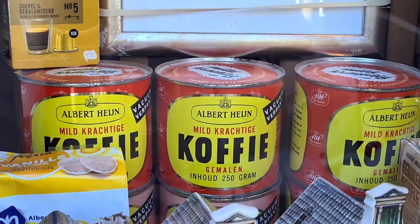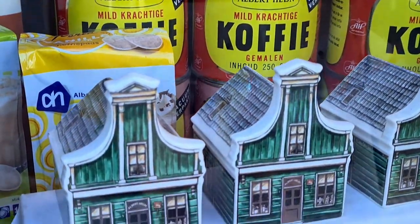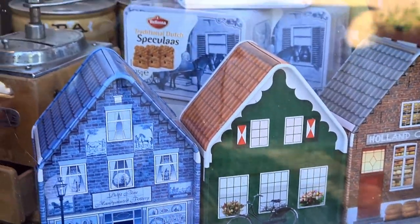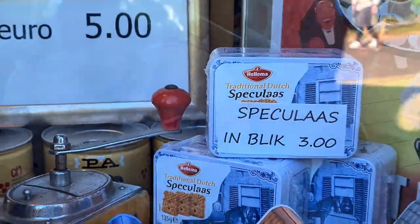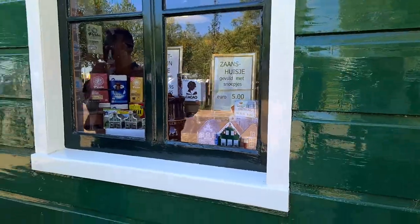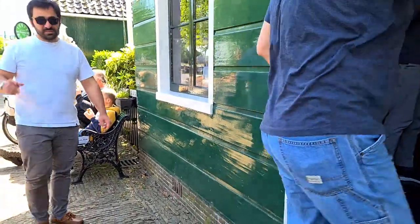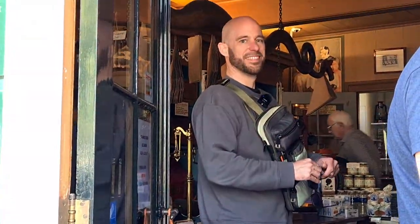Those are the old coffee cans. Albertine coffees with Albertine houses. Holland cheese. Those are still sold. 1 euro since 1887, yes. For the price, they're consistent. Bold and Bankrupt is looking for some coffee.